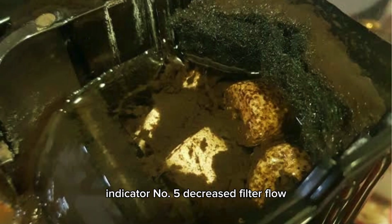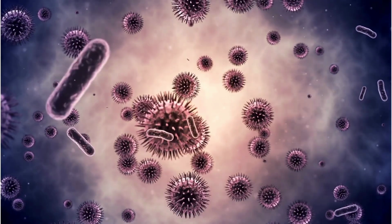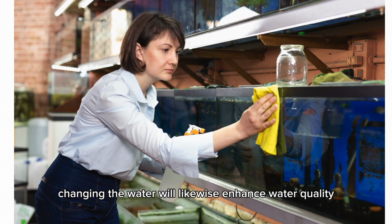Indicator number 5: decreased filter flow. A blocked or slow filter might not be purifying your water properly, causing toxins to accumulate. Although cleaning the filter is essential, changing the water will likewise enhance water quality.